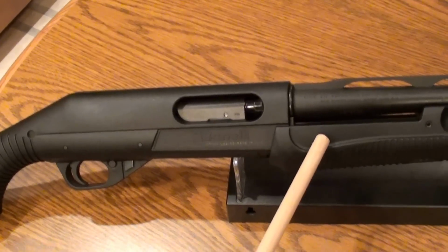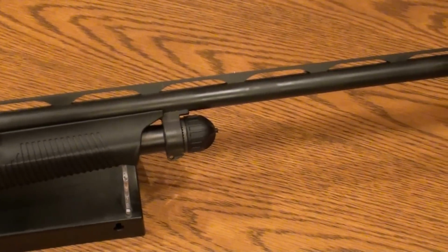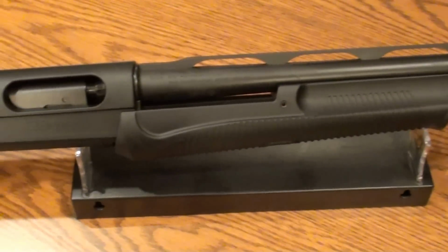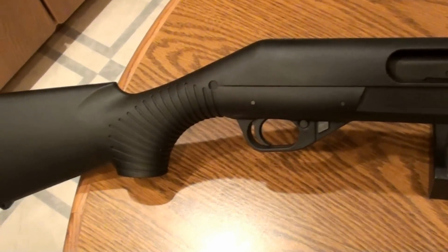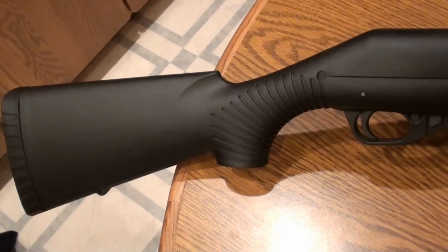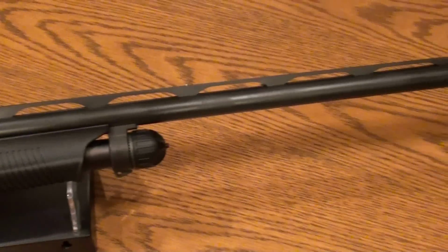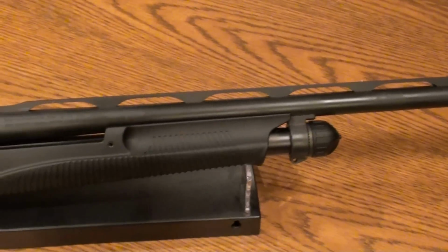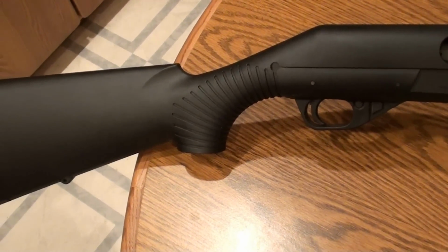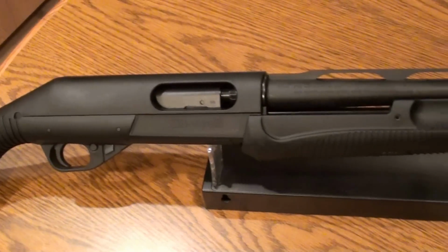I personally average 23 birds out of 25 on the trap range. Now that might sound good, but if you're going to compete, that won't win, because 23 out of 25 translates out to 92 out of 100. And when you're shooting a competition, 92 out of 100 won't get you anywhere. You've got to shoot 98, 99, or 100 to be competitive on today's trap range competitions. That being said, this is still a very good shotgun for recreational use, hunting, informal shooting at the trap, skeet, or sporting clays ranges. Lots of fun.